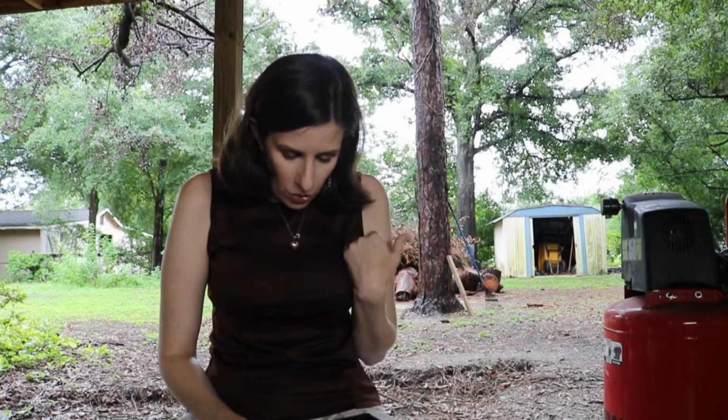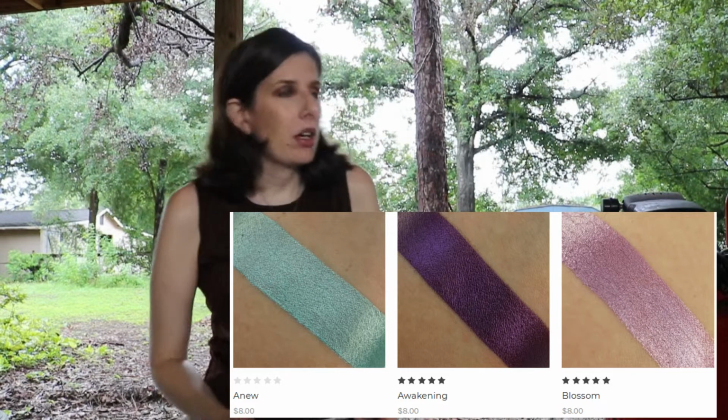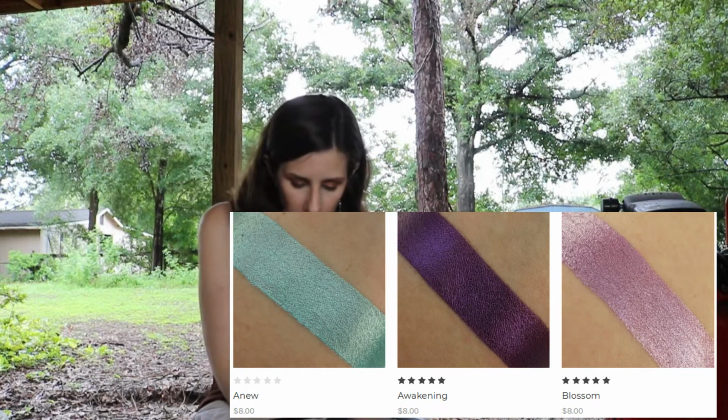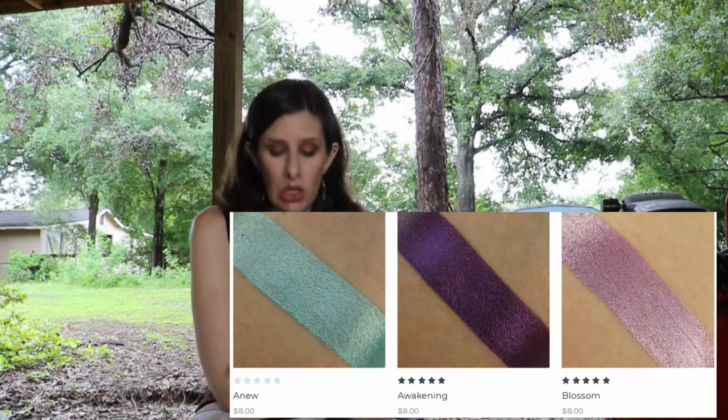Then we have Anew, which is like, what is the name of that color? It's like a steel blue. It's kind of like a blue-green kind of shimmer shade. Then there's Awakening, which looks like an eggplant purple shimmer. Blossom, which looks like a lilac shimmer.